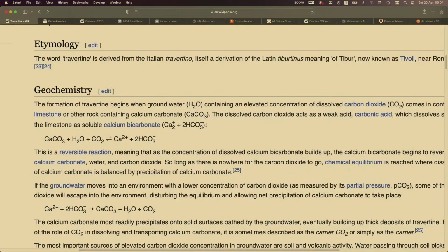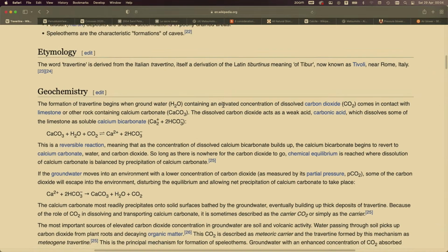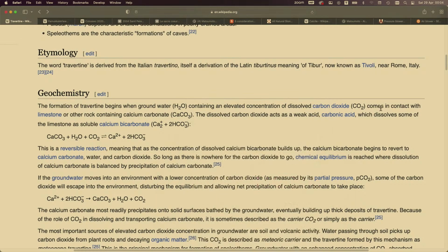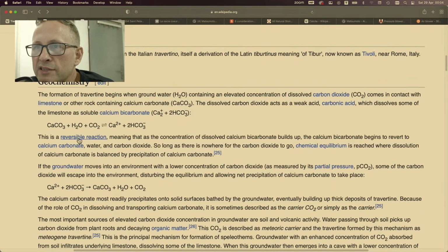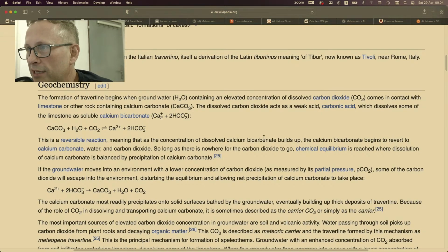Travertine is saying here, the formation of travertine begins when groundwater, H2O, containing an elevated concentration of dissolved carbon dioxide, CO2, comes into contact with limestone or other rock containing calcium carbonate. The dissolved carbon dioxide acts as a weak acid, carbonic acid, which dissolves some of the limestone as soluble calcium bicarbonate. Exactly what we saw in that spring. So the logic was, the spring is doing this. Everything we need to know is in the analysis of the spring water. And so it is. Okay, this is a reversible reaction, meaning that as the concentration of dissolved calcium bicarbonate builds up, the calcium bicarbonate begins to revert to calcium carbonate, water, and carbon dioxide.